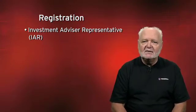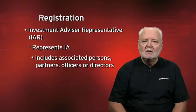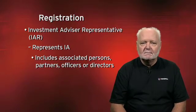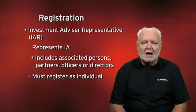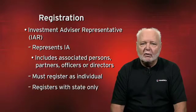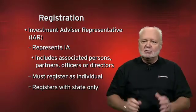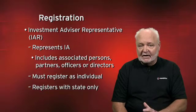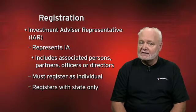Now let's talk about the investment advisor representative. You'll see this on the test as the IAR. Now, the IAR represents the IA. That includes associated persons, partners, officers, or directors of an IA. Now, the IAR, just like the agent, must register as an individual, not any type of entity. Now, let's be real careful here, folks. The IAR must register with the state only. An IAR would never register with the SEC. Now, we're going to see a bit later that an IA may have to register with the SEC, but the IAR would register with the state only.